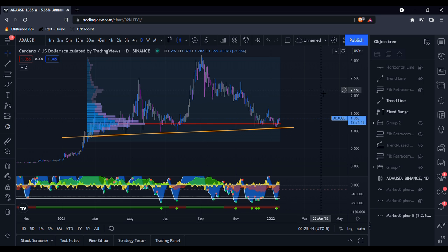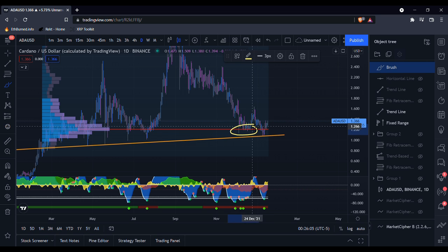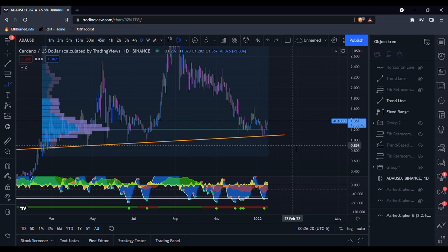And if you pull up a volume range of this whole year, we have managed to pump up above the point of control for the whole year. We were holding support on it back here, but we fell through it on this dip, but we were able to quickly get back above it.